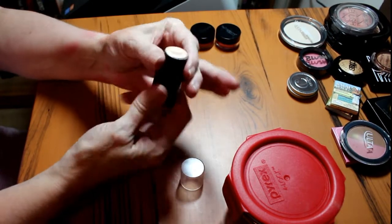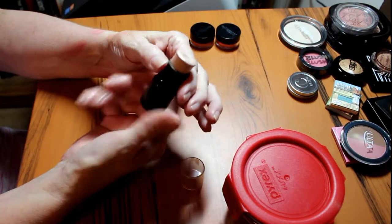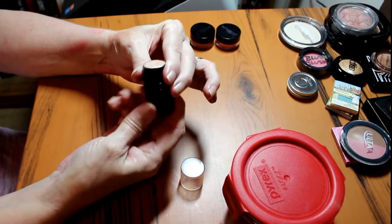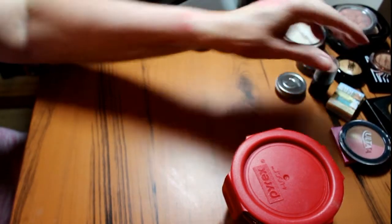I don't know whether I should give this away or... Yeah, it rolls all the way up and down. Yeah, I think I'm going to give it away. I'll let my daughter decide if she wants to use that or not.